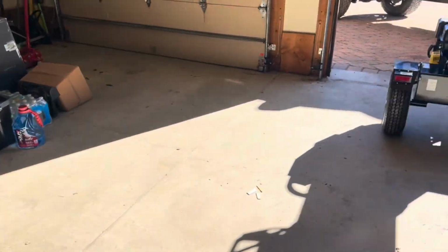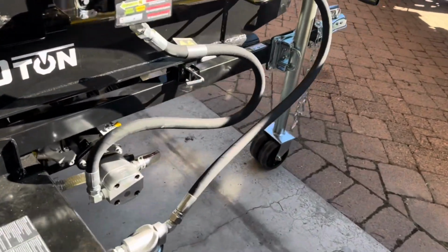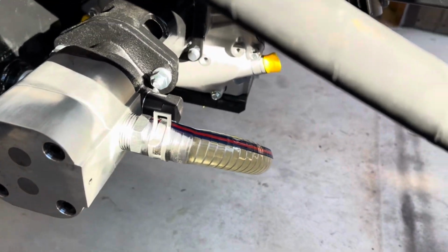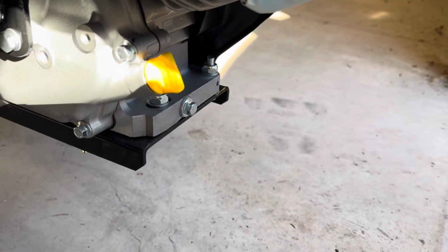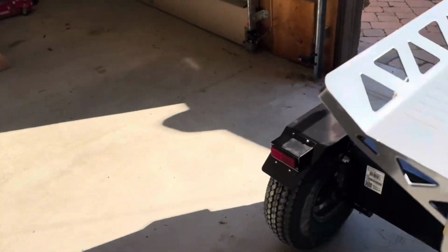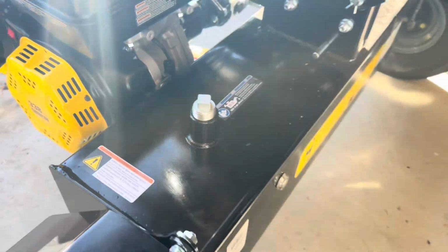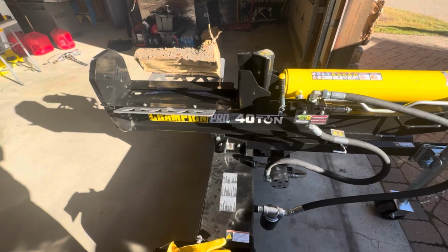You should see where I had to fill it up. That yellow handle under there, that's the oil fill. And boy, talk about a tough angle to get an oil fill done. At least the hydraulic fluid tank fill is right there on top. Anyway, up, running, beautiful.